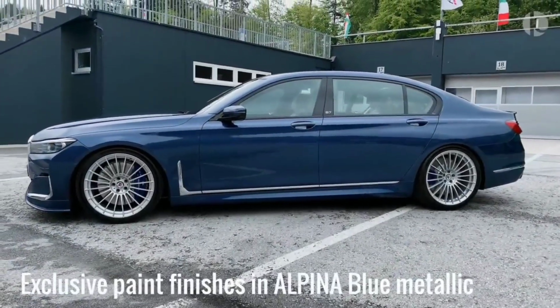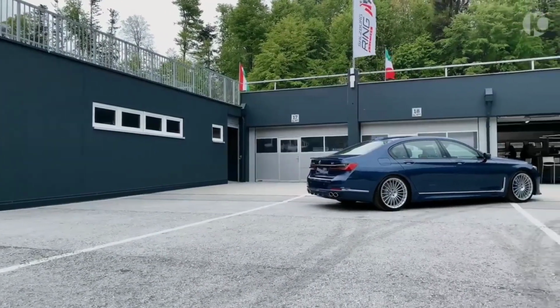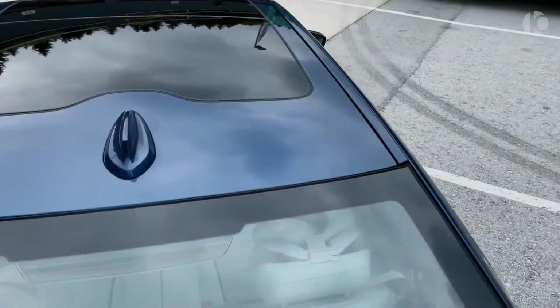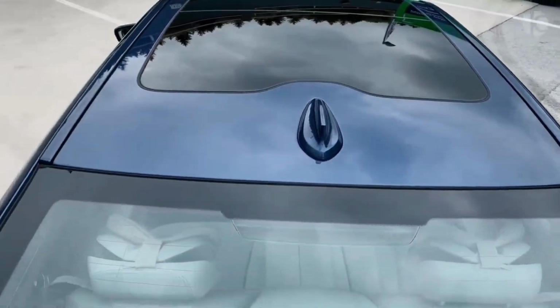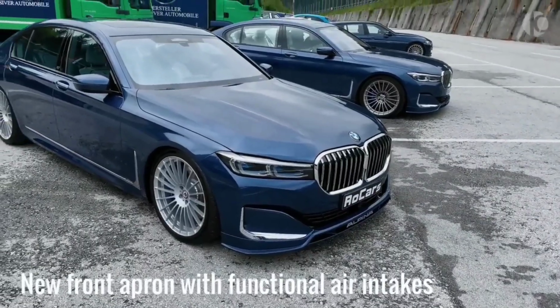9. Alpina B7. If it is exclusivity you crave, do not be fooled by the BMW badge on the long bonnet of the Alpina B7. Of all the supremely special and rare cars on this list, perhaps only the Mercedes-Maybach is as unlikely to heave into your view on public roads, and the typical B7 price tag of close to £200,000 after options reflects that.